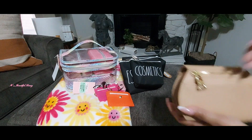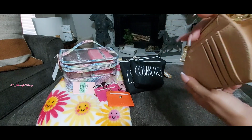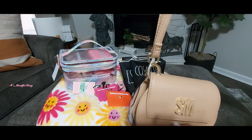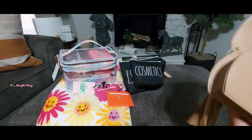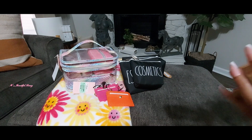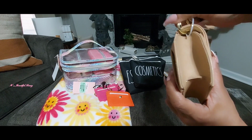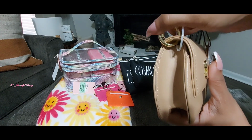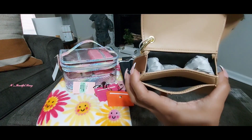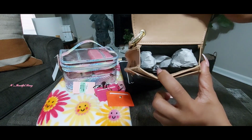You do have this little open slot here on the side, along with four card slots here. It does come with a wristlet, which is not detachable. And then you have, or am I mistaken? Oh, I'm wrong about that. It can come off. You have the little spring clasp, the little loop on here that you can push in there to remove it. So, yes, it does come off. Then you have two compartments here. You have this little slot here in the front, and then you have open space here.